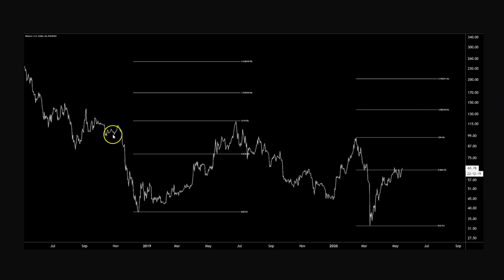Anybody who's still holding from this level is going to be looking to get out at break even if they aren't in it long term. You know, if they've been holding since late 2018 and they want to get out at break even. That's why looking at the left side of the chart helps predict the resistance levels.